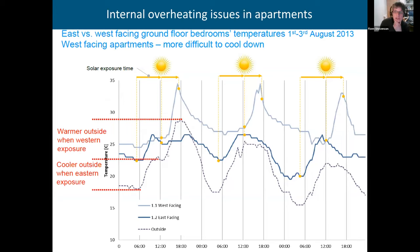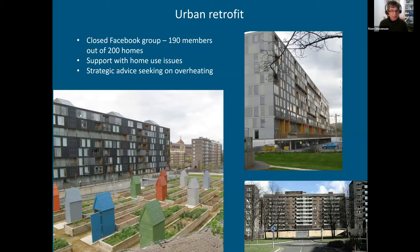So one of the big issues with making this set of apartments back to back was that they overheated because there was no way to cross ventilate them. One set of apartments were facing west, the other were facing east. And the west facing apartments, because they were single aspect, had no way to cool down. They had very large glazing, you can see it here, very large windows with no shading. Here they are again, no shading.